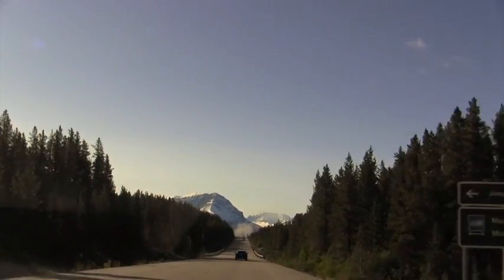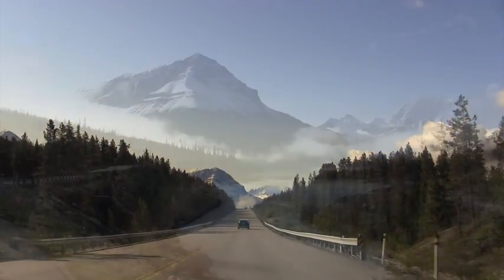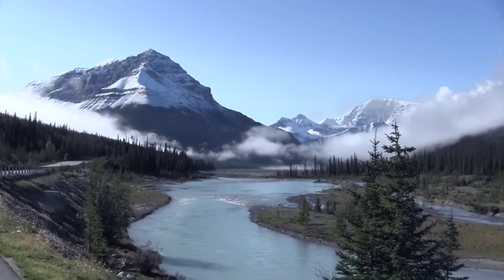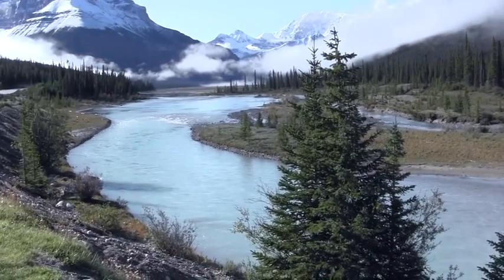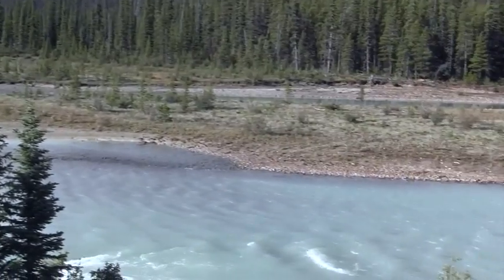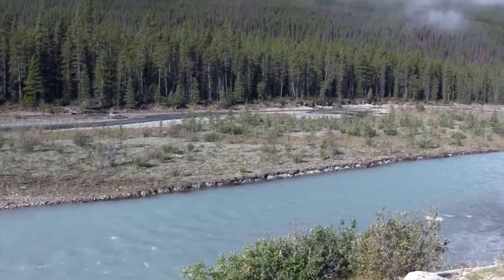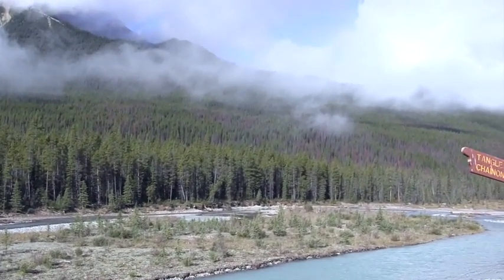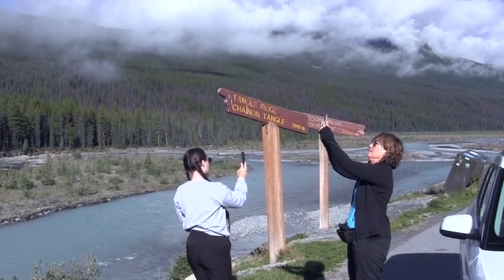The woodland caribou, and along this stretch of our drive, we'll see signs asking. Beautiful sunny day. The Athabasca flowing beside us, and panning around, see the trees, and then the girls taking some photos.